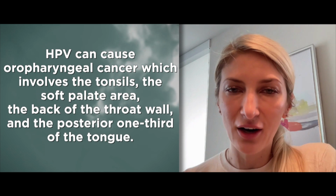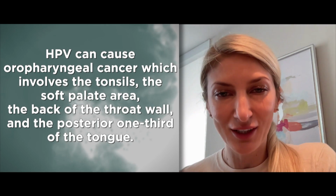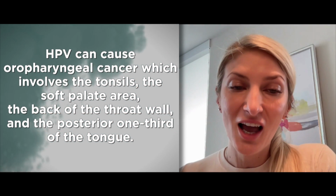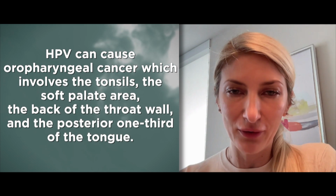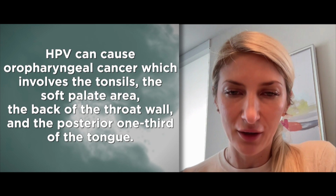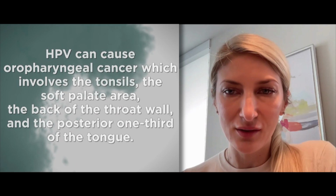And that's the specific area in the back of the mouth that involves the tonsils that most kids get removed when they're young because of the recurrent tonsillitis. But those of us who get to keep them may develop other issues there down the line, as well as the area that we call soft palate or that soft kind of area that's in the back of your throat. The back of the throat wall and the most back part of the tongue, that we call the posterior one third of the tongue. So today's discussion is really going to be focused mostly on that area in the back of the mouth or at the beginning of our throat that is susceptible to development of cancer that's associated with HPV.